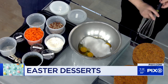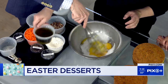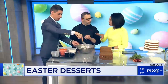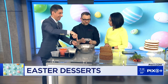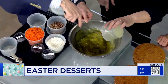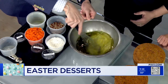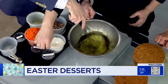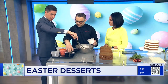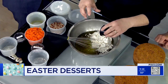Then we put oil. With oil, we don't want to overmix it because then it becomes like a mayo. So you have to do it slowly. You don't want to mix it too long, just a tiny bit. As soon as it gets together, it's done. And then we're going to put all the dry ingredients on top. I'm going to put it all together and then we mix. So flour, baking soda.